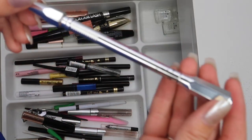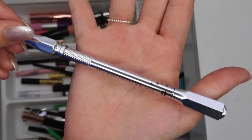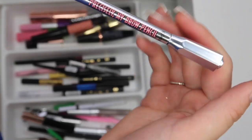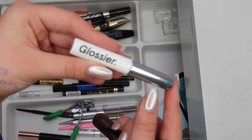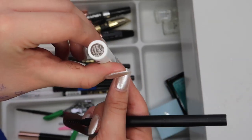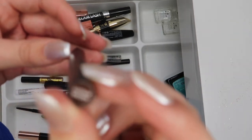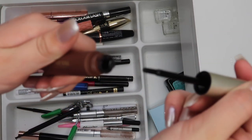Which is literally my favourite thing in the world at the moment. It's Precisely My Brow by Benefit. I have it in the shade 3, and it's just so good. Eyelash curler. The Glossier Boy Brow. Also have this Revolution brow pencil in the shade medium brown, and then the Kiko dye as well.